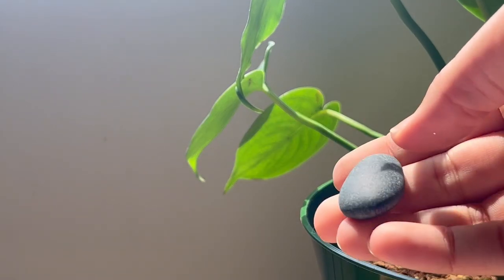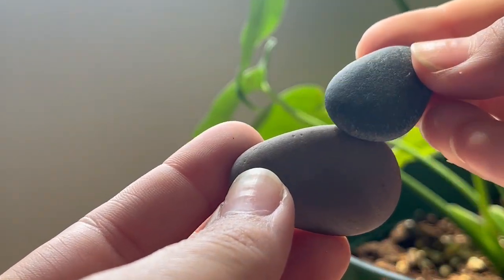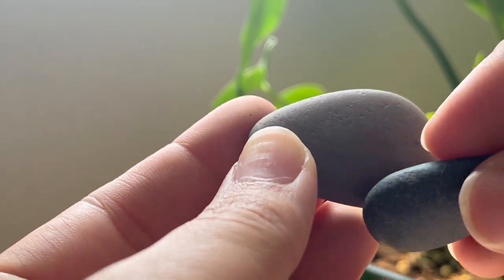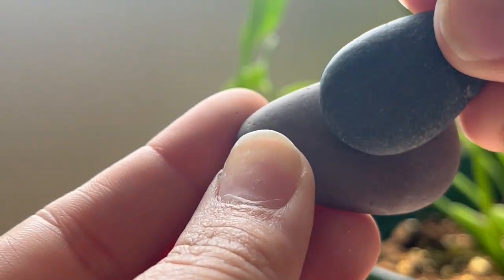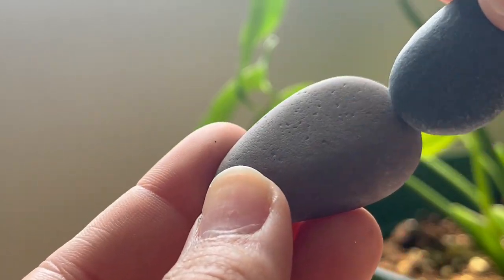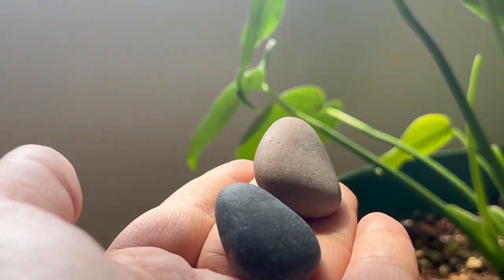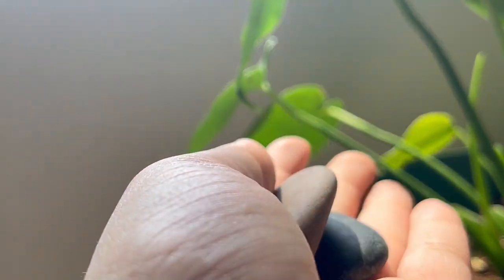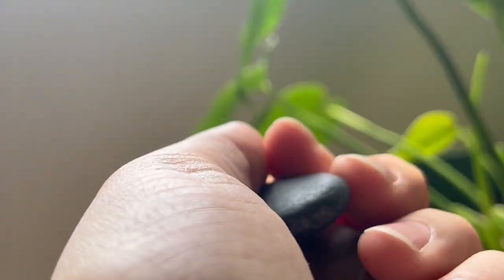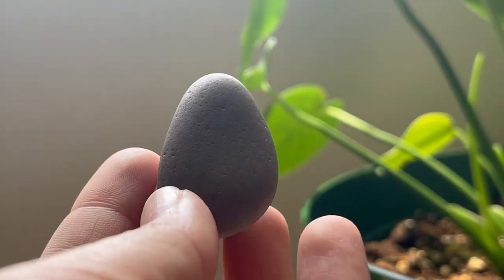Same is with this one. And when they collide together, they make a very interesting sound. And guess what? These rocks kind of smell like ocean, to be honest. Yeah, they are very cute rocks, I would say. They give out a little bit of cutesy energy.